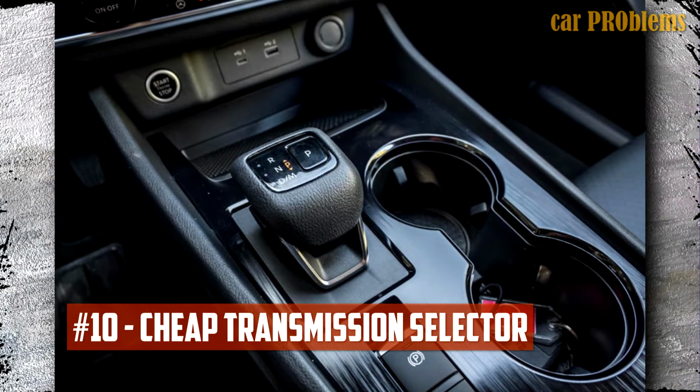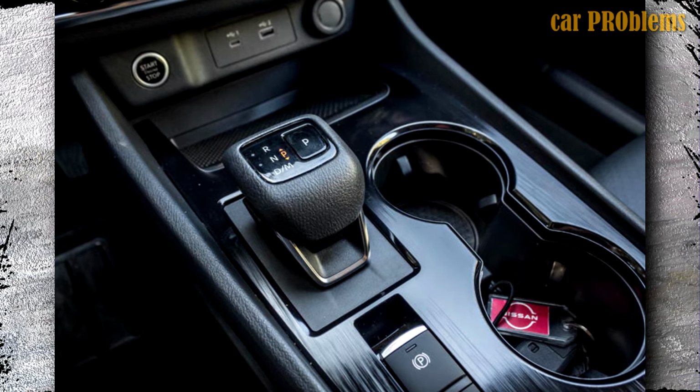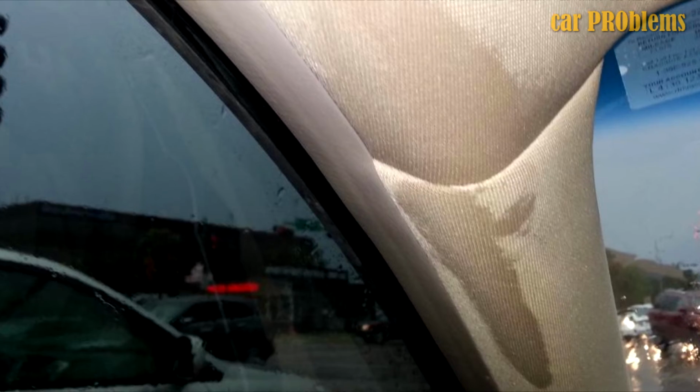Cheap transmission selector. The transmission drive selector, according to another owner, is cheap and easily breaks off. This prevented the car from being put back into drive. Water leaks from the A-pillar. The A-pillar of the car is leaking water from both sides. The same problem has been reported by numerous owners.